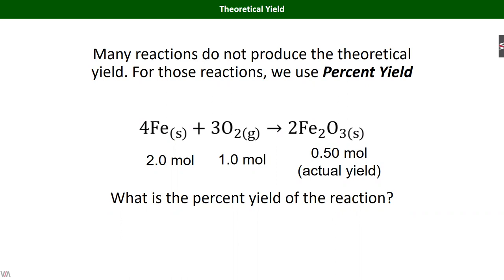Right. Does it matter if we're in moles or grams for percent yield? See, a couple of people shaking their head, no. Why not? Because our units cancel out, and we're talking about grams of the same substance. So if you have the same molecular weight for the moles on top and the moles on bottom, then grams divided by grams and moles divided by moles will give you the same answer. If it's not the same substance, you can't do that.